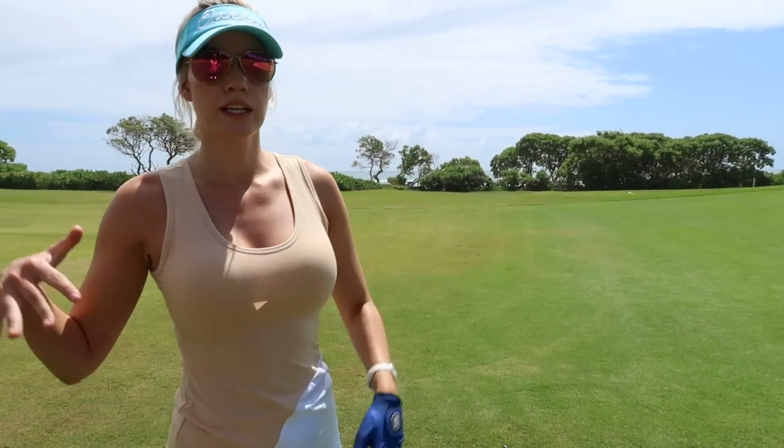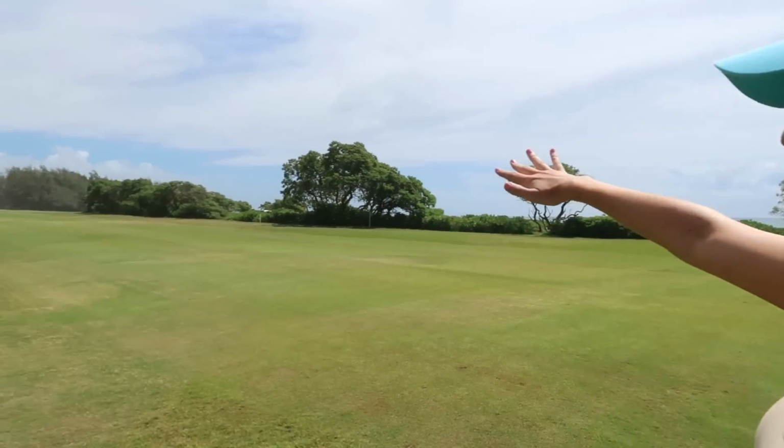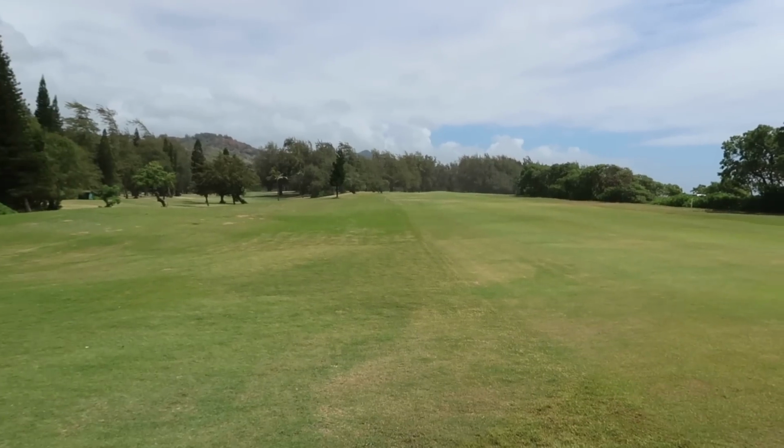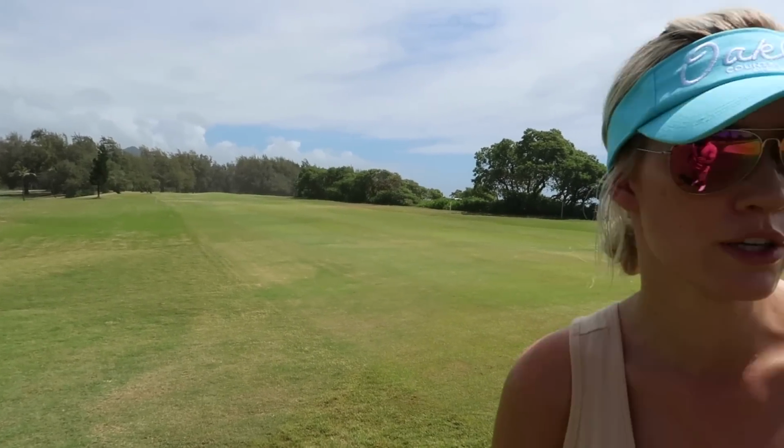I feel like everything kind of feeds down to the right on this hole. If you look back, you can kind of see the way the fairway and everything slopes over. So if you're playing this hole, don't be afraid to hit a little bit more left, even though there is trouble on that side.